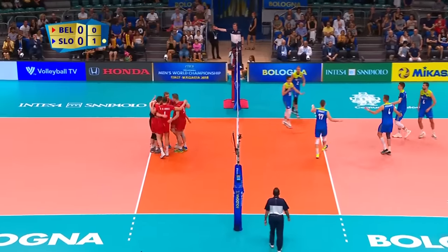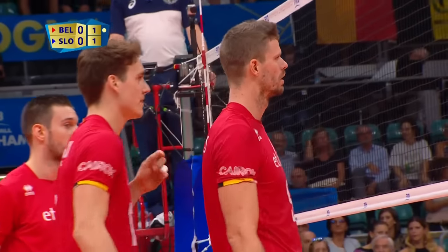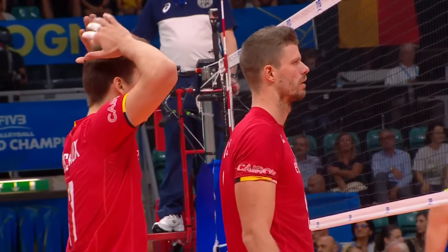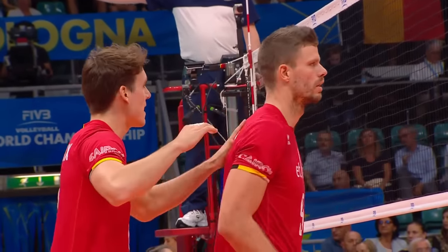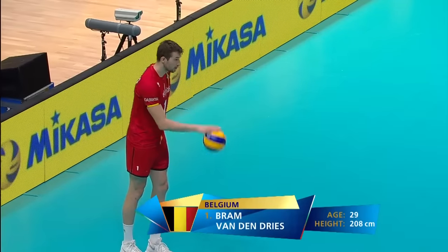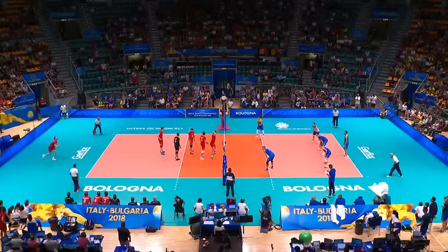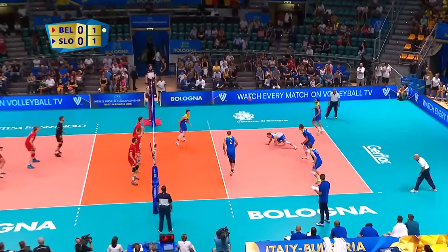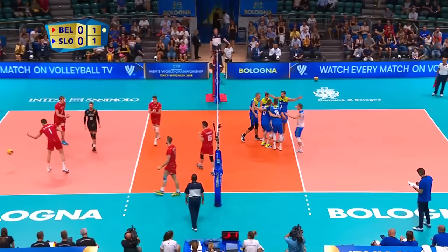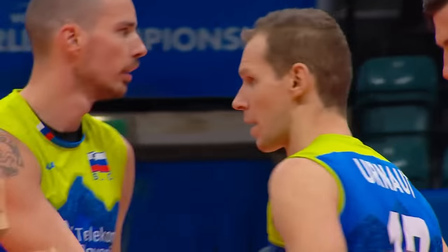Swing down the line for Belgium. Thomas Roussel making sure that one did not come back. So far, it's the battle of the outside hitters. Now versus Rosso.